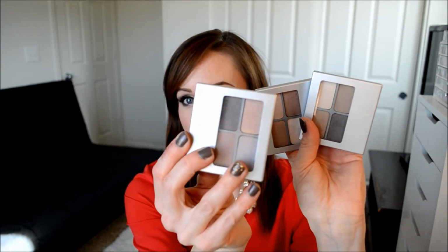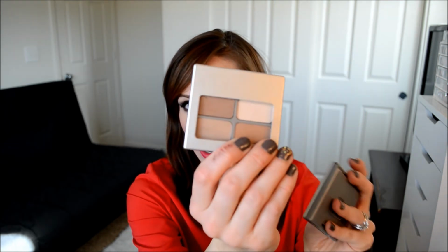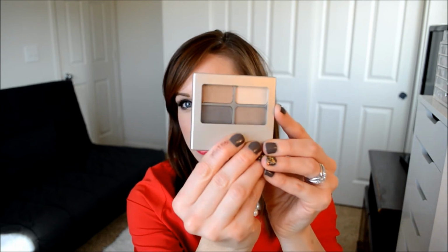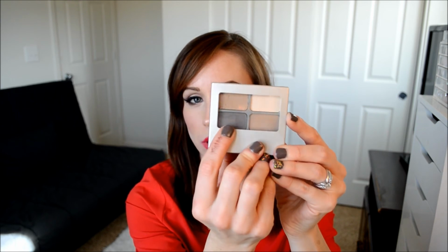This is Quartz Quartet, which has a really pretty blue and a smoky mauve. This is Warmer Classic Nudes, some warmer browns. And then this one is Canyon Classics, which has a really pretty deep smoky blue, and I used this quad in my Get Ready With Me that I posted this week using drugstore products. Love it.